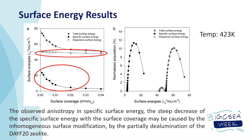Although we measured a relatively heterogeneous specific surface energy, which can be related to the inhomogeneous surface modification of this zeolite, because it was partially dealuminated, and probably this caused this significant decrease in the specific surface energy, and we measured various specific surface energy sites on this surface.